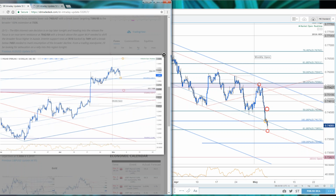I know it was not the cleanest last week, but it converged on that fib, and I did want to highlight that as near-term support. So obviously, as we've been constructive on the pound for some time, this was our threshold. A break below 128.27, I think, would have prompted a larger decline.